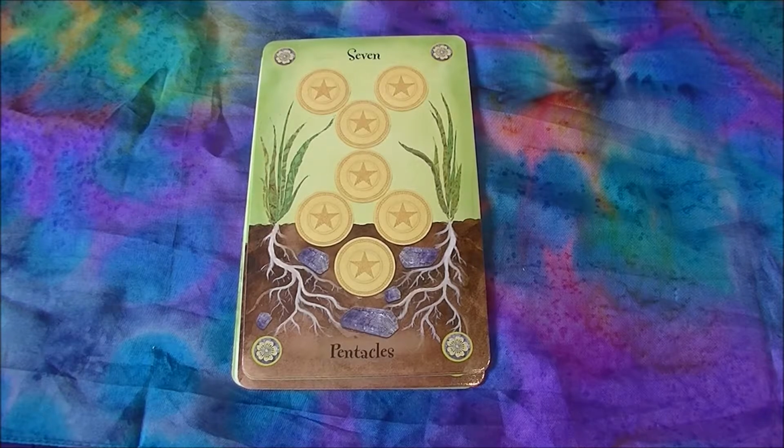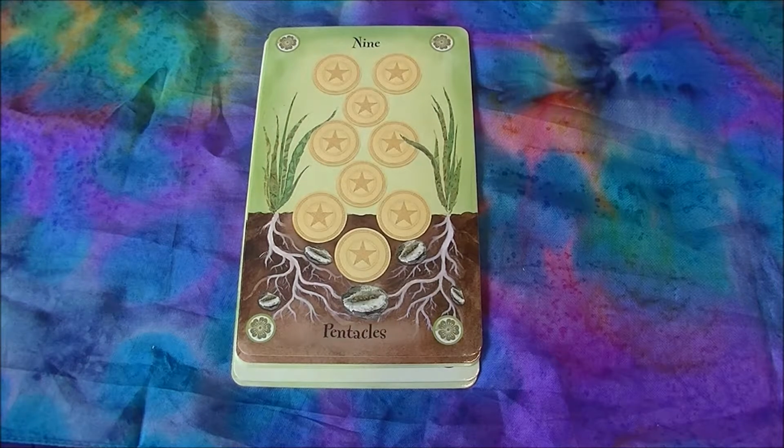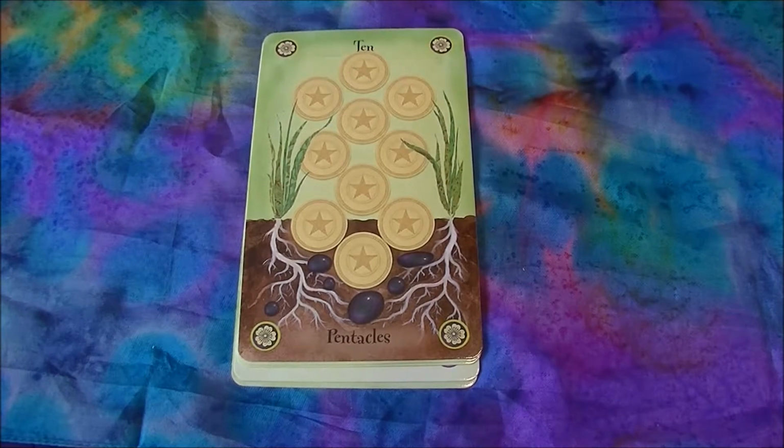And remember, at any time, you can pause the video to have a better look at the card that you like the most. Let me know in the comments below, what's your favorite card? This is the Eight of Pentacles. Here is the Nine of Pentacles. This is the Ten of Pentacles.